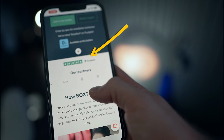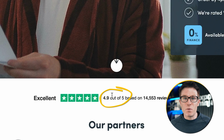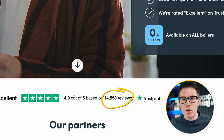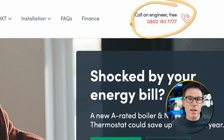The second credibility trigger is this stuff down here. Now, you'll know that we at Exposure Ninja are a big fan of use of third-party review sites to build credibility, and they do a great job here in a number of ways. They've got 4.9 out of 5, which is both very reassuring and also very credible because it's not quite a perfect 5 out of 5 that would arouse some suspicion. They've also got 14,500 reviews that have been left, showing that you would not be the first person to trust them. And we'll come back to social proof a little bit later on. Use of the phone number in the top right hand corner is another credibility trigger because this shows that people can get hold of them if there's any issue.